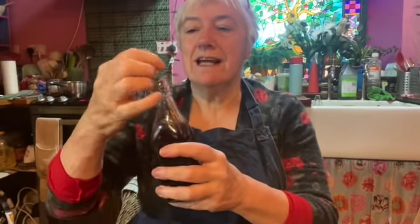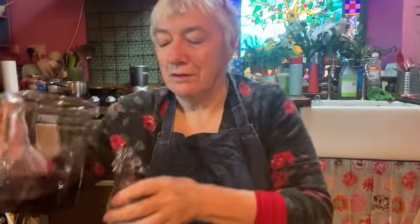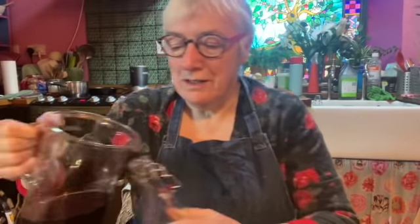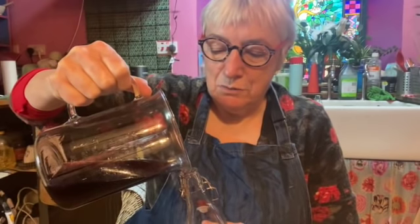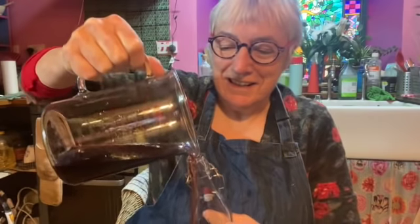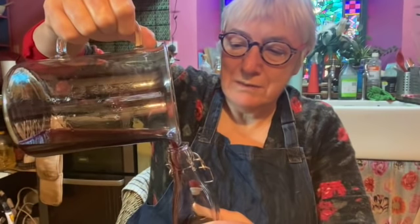Well, I had some of the elderberry vodka left, so I've been bottling it up into these little bottles. I sterilised them in the dishwasher, so they're really nice and clean. Need my glasses on to do this so I don't miss. Now, it's a bit early in the morning to be messing about with vodka, but I've got some coffee, so don't worry. Just go very carefully. I don't want to spill it.